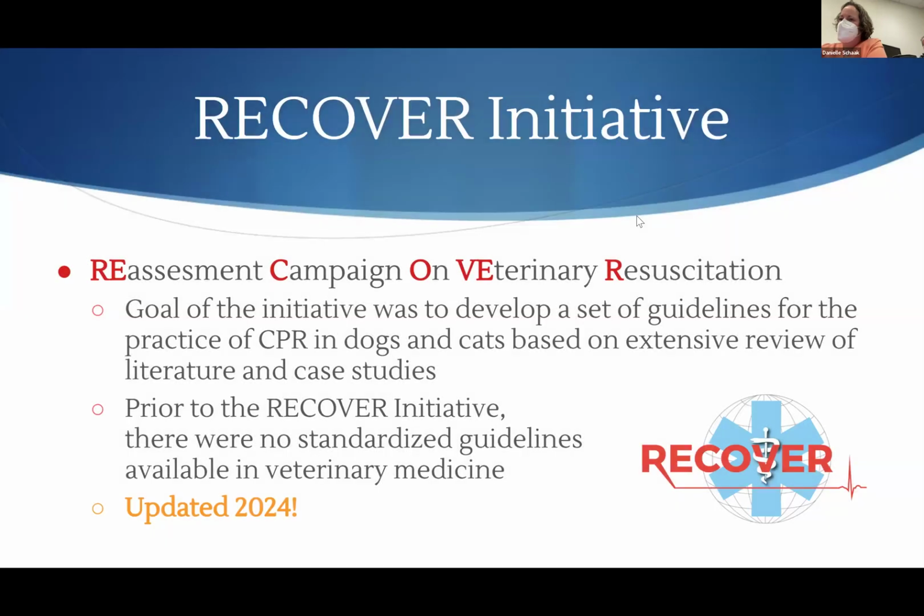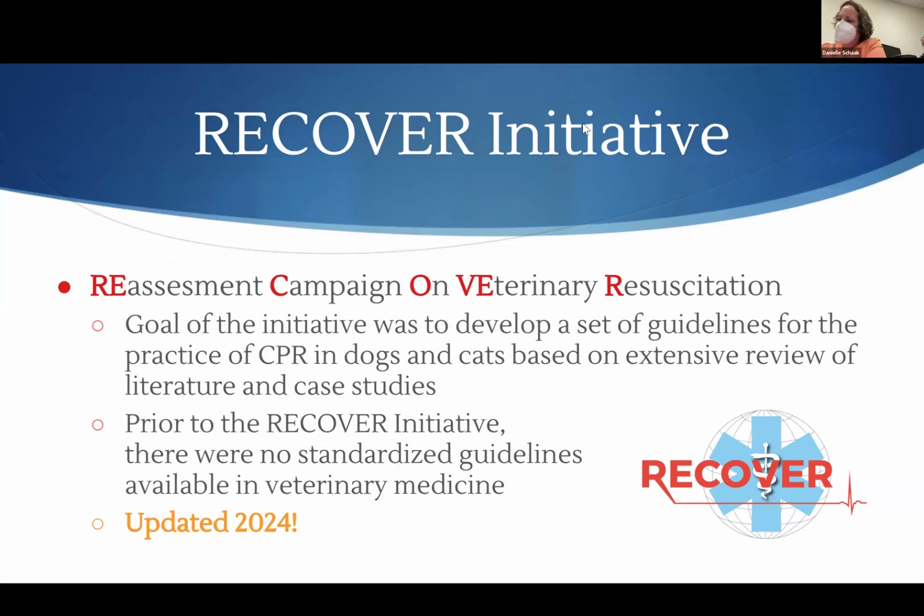So just so you know what RECOVER actually means, it stands for the Reassessment Campaign on Veterinary Resuscitation. Prior to having the RECOVER guidelines, there was no protocol for veterinary CPR at all. It was all information from coworkers, the doctors that you worked with, what they had learned in vet school, what they had done in practice. There was no standard protocol like there is in human medicine. So now, since 2012, we have the RECOVER Initiative, which is ultimately our veterinary CPR protocol.